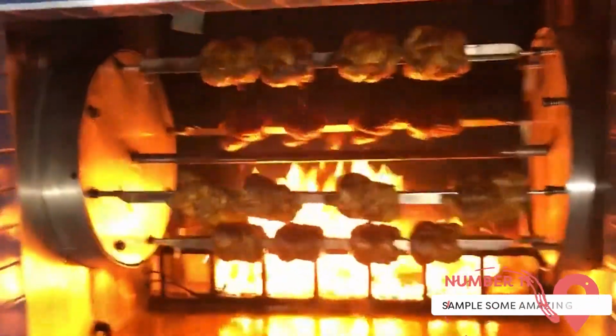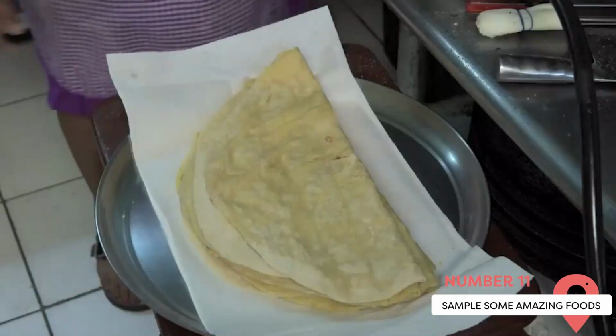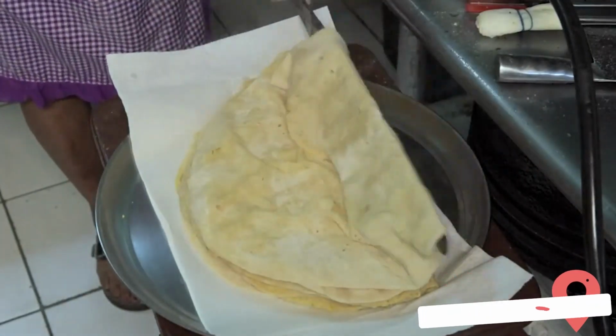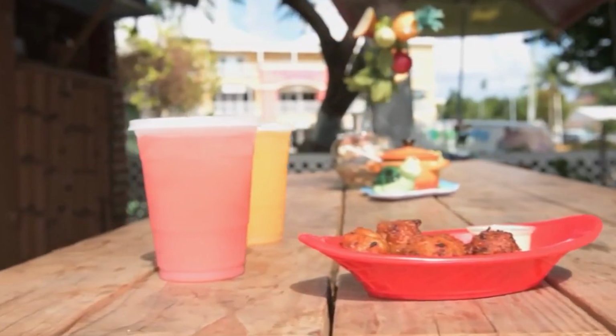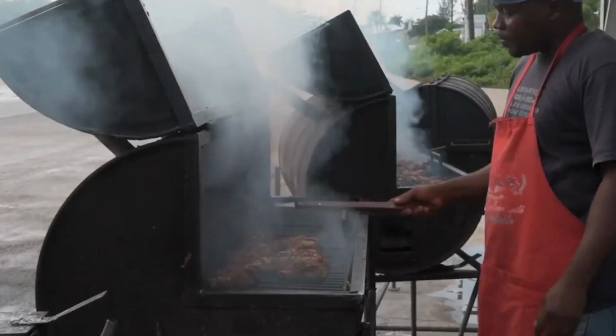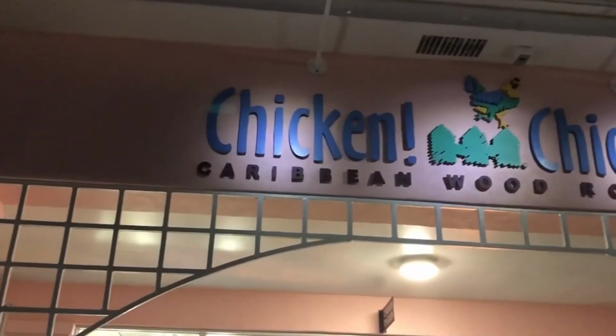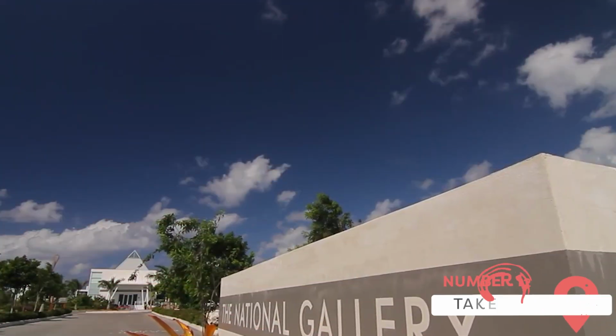Sample some amazing foods. Grand Cayman offers lots of great choices for foodies. The island is home to 2 major food festivals and more than 200 restaurants, ranging from casual snacks to Michelin-star dining. If you want to experience local cuisine like spicy jerk chicken or conch fritters, check out Chicken Chicken and Rockham's in Georgetown.